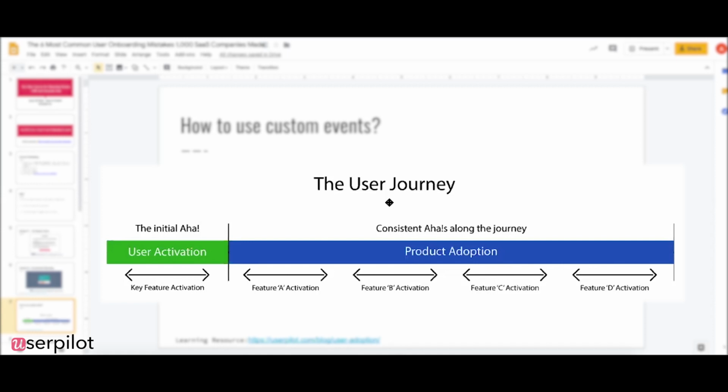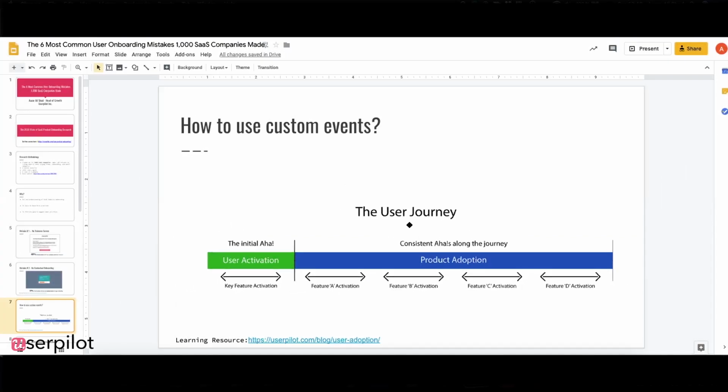So you can have around 5 to 10 events after the user activation event to know what the user should be doing. And based on those in-app custom events that the user does, you show them the next thing. So you don't leave them hanging, basically. This is what I would recommend to add context inside your app.